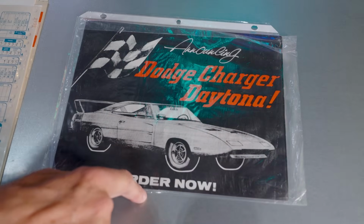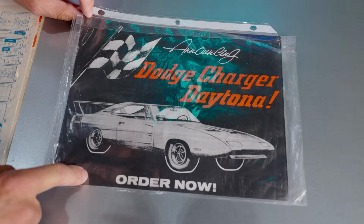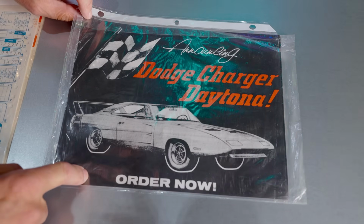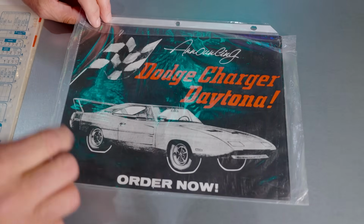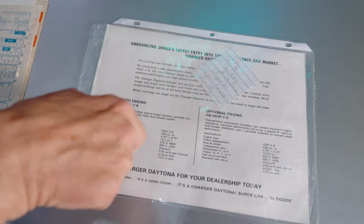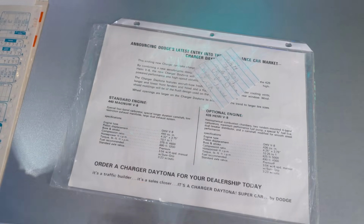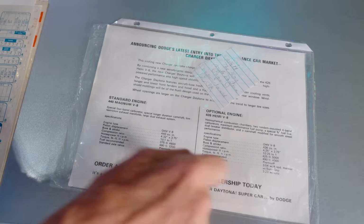And this is a Dodge dealership item. It says, order now. Dodge Charger Daytona announcing, this is the preview right here, telling the story about the Charger Daytona coming soon to a dealership and racetrack near you. And on the other side of this, kind of cool here, describes the standard engine, all the goodies, and then the optional engine, the 426 Hemi. So order a Charger Daytona from your dealership today.